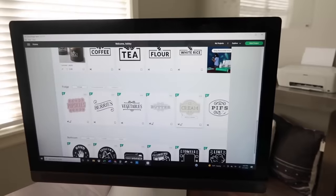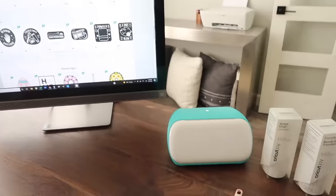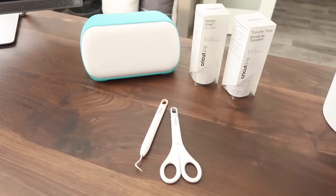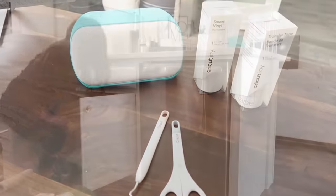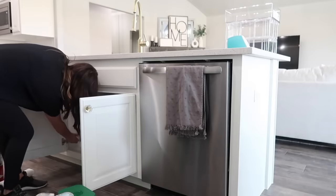I'm showing you right here all the different labels you can choose from, and some of them are already designed, so you can customize your own. I'm gonna show you how to do that. But if you're not creative and you just wanna use something that they've already designed, you can do that as well, and they have some really neat ones, especially for your kitchen and pantry.